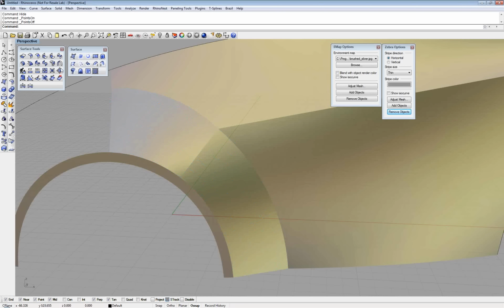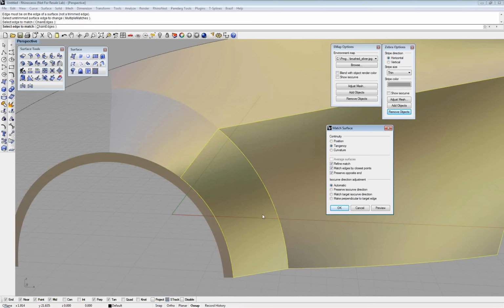And now I'm going to use a command called match SRF, or match surface. And it's this icon here. I'll wait for your screens to update. In the surface tools toolbar that's floating, and just follow the prompts in the command line. And the first match that I want to do is between this edge and the adjacent edge here.